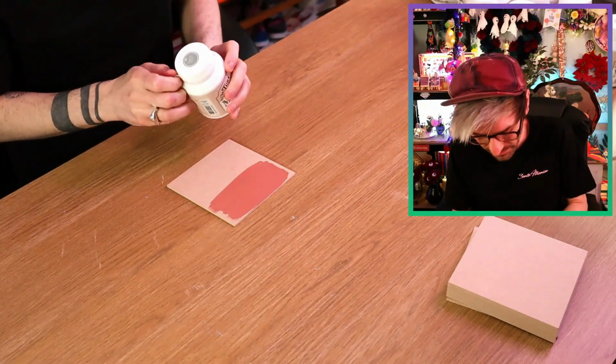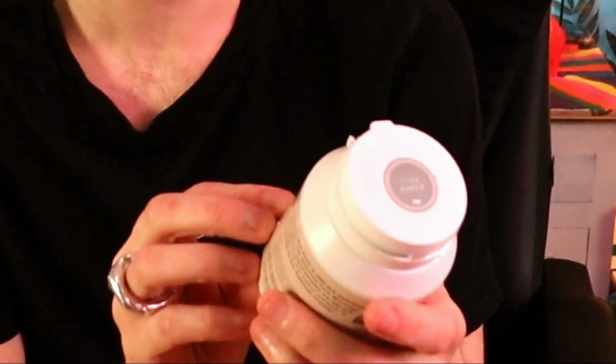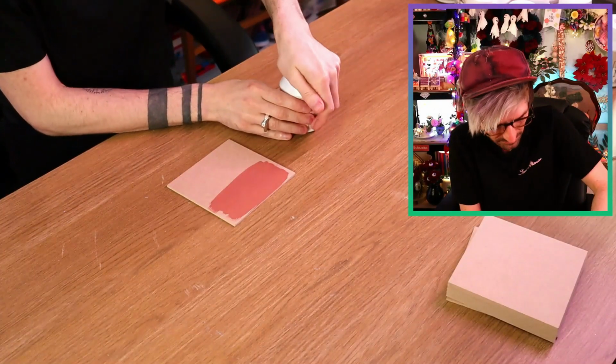Okay, let's move on to this kind of greyish colour. Do you have to keep these in the fridge? Because obviously it's milk. Does it go off? It doesn't say, so I don't think it'll go mouldy or anything. Oh, did I shake it? I don't think I did.